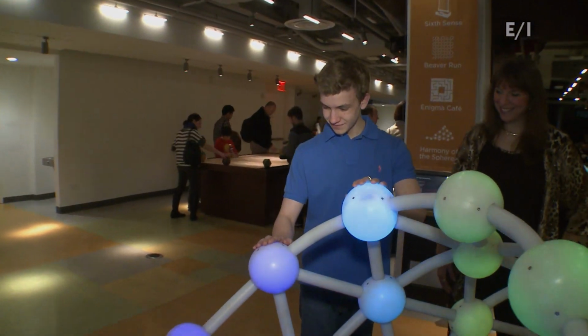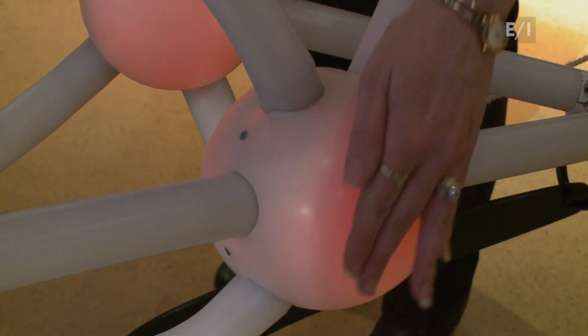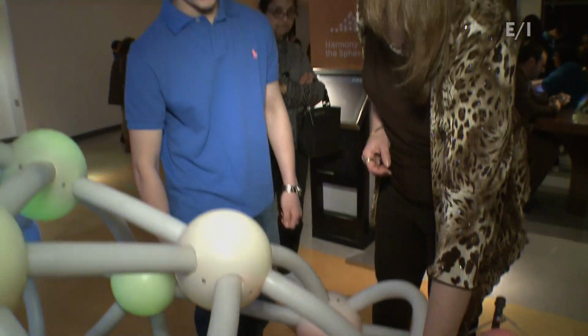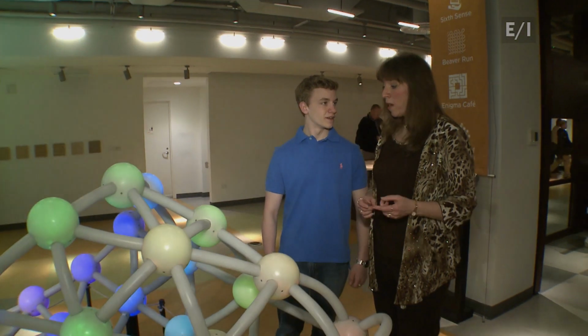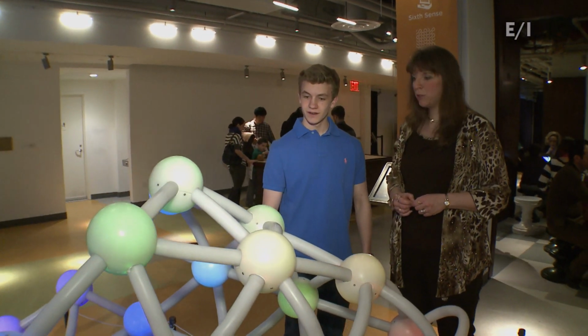Depending on which spheres you touch, you can actually create not just different music, but different emotions. I can show you that on this side we have a minor chord, so that sounds kind of sad, whereas on this side we have a major chord, and that sounds kind of happy. So it's musical math then? It's musical math, and this is one of 2 music and math exhibits we have in the museum. There are a lot of relationships between math and music.